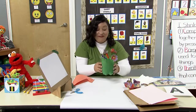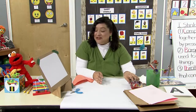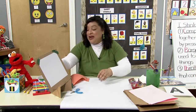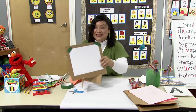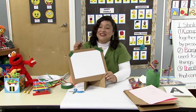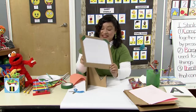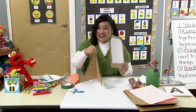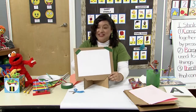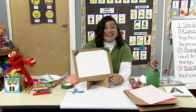So now that we finished this activity, I'm going to show you how to use another recycled material, which is cardboard. And we're going to make this, an easel. An easel is something that artists use to hold up their paper as they're painting. So you can see it's just a cardboard cut into a special shape and another piece of cardboard. And you can take this outside with you or paint inside.